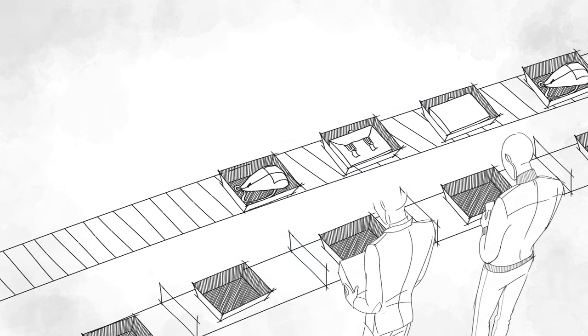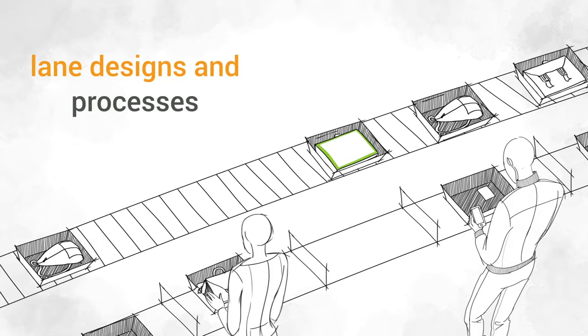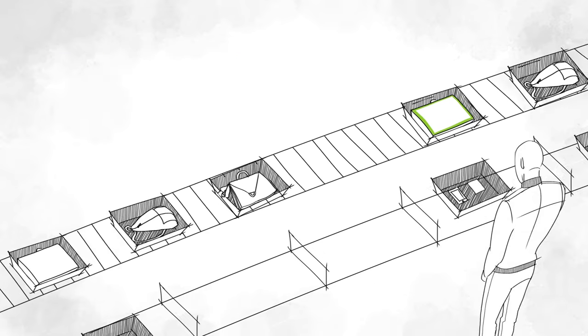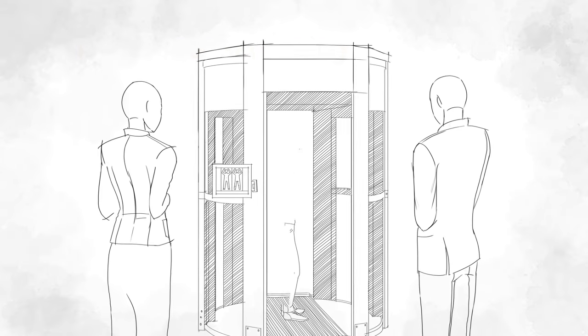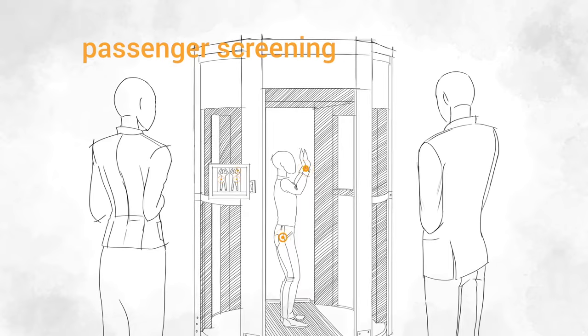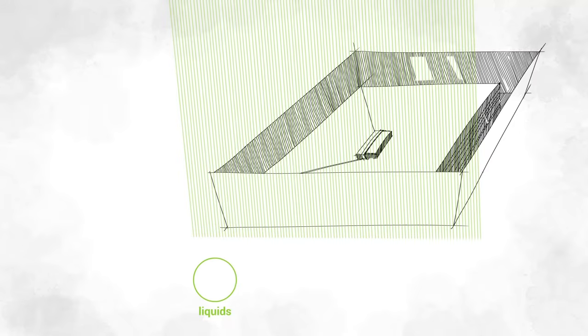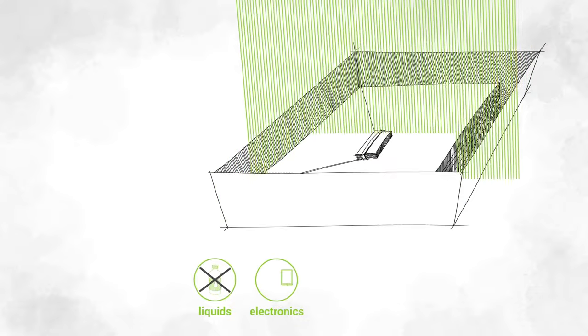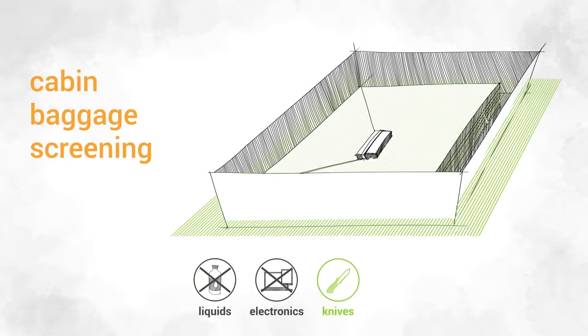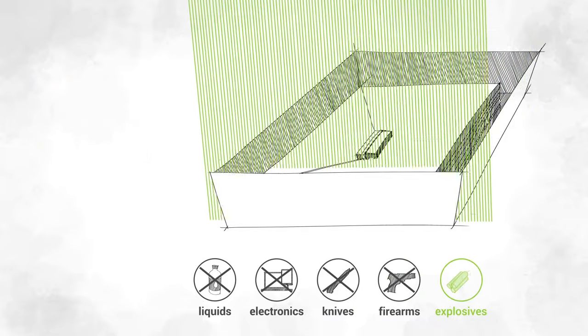For example, new lane designs and processes can allow passengers to prepare themselves and their carry-on luggage more efficiently. Passenger security scanners offer improved detection of non-metallic items and enable quicker and less intrusive secondary searches. Advanced screening technologies, coupled with sophisticated algorithms, may assist a screener in detecting threats, providing another pair of eyes to the process.